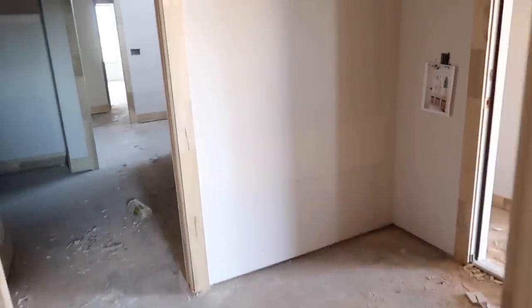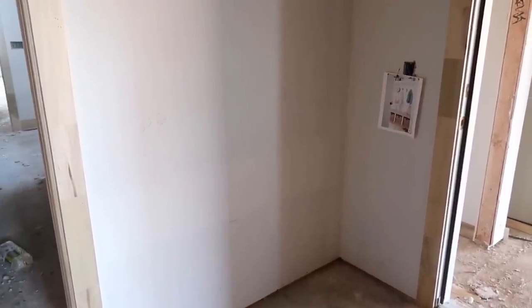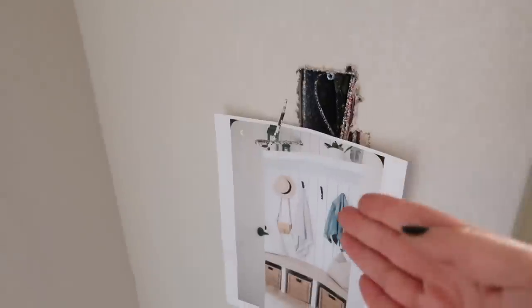It'll go right here. A big tip, and I'm gonna do a whole video on this at one point when we're done building, because I have so much to say. But one thing I did was print off pictures for them, and they really do use them because they're always out. So keep that in mind if you're very specific.